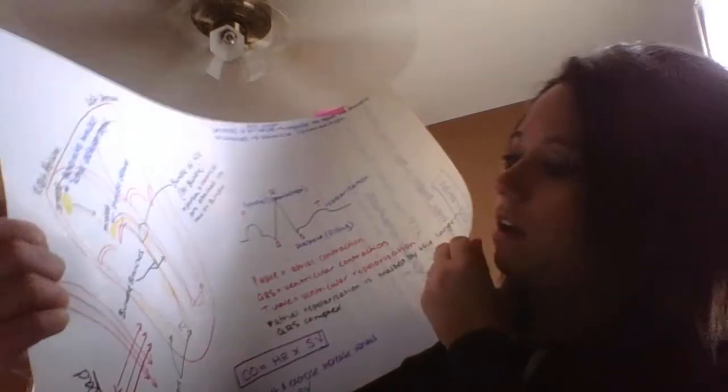So this is how blood flows through the heart. I would make posters for myself, big and small. However, if it was a huge chapter, I would buy a big poster board like this, and I would make posters for myself.